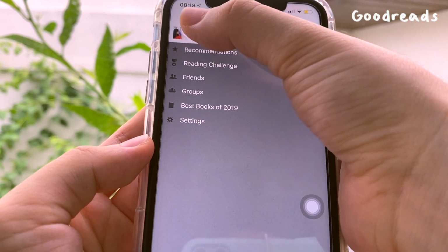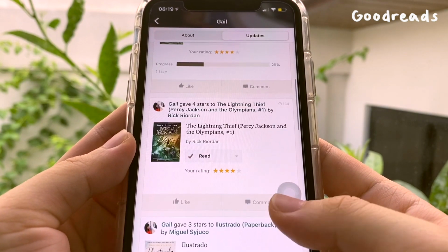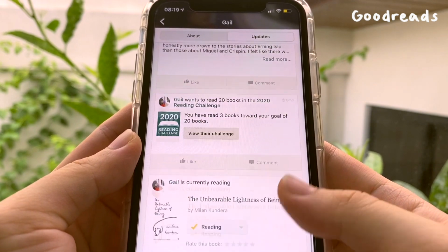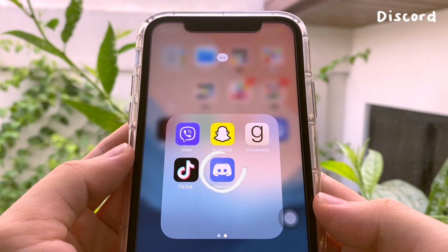Goodreads is where you can keep track of the books that you've read and what you're currently reading. You can also set reading goals, and you can also see the progress of your friends. Then I have TikTok, which I don't really use, and then I have Discord.